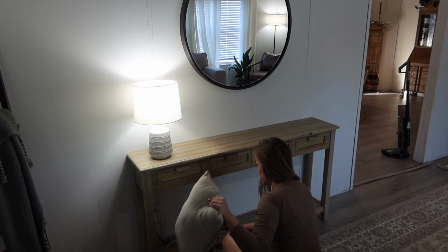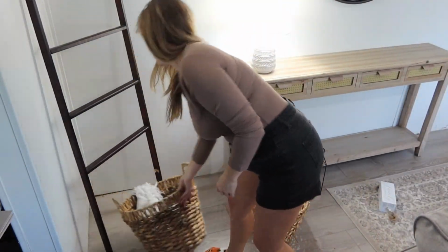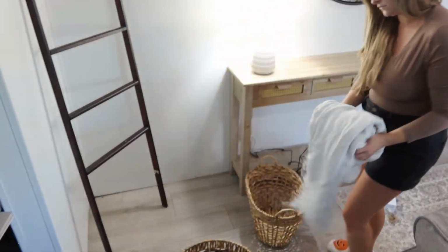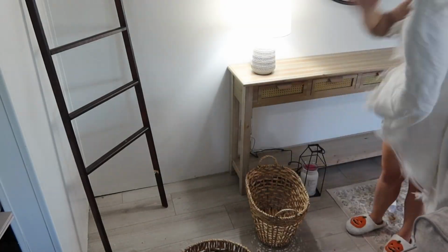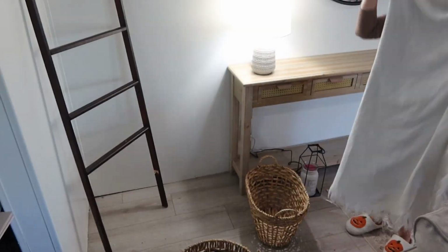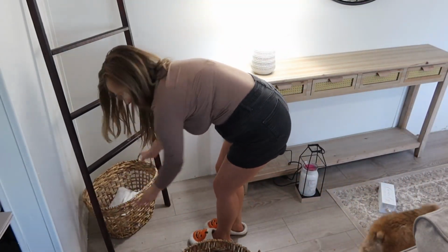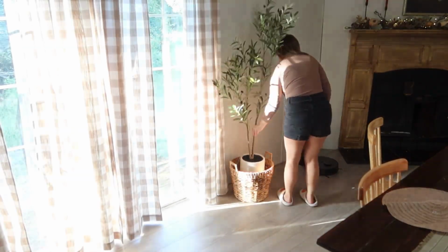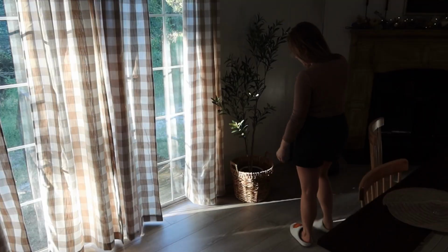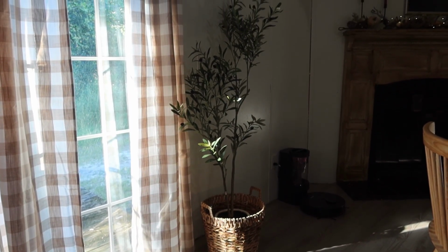I'm gonna go. So this basket that's under my blanket ladder, I've been using that to put extra blankets in, but I'm actually going to use that today for my new olive tree. I've been on the hunt for a basket for my olive tree at the thrift store, but I have yet to find one. And then today when I was cleaning, I had the idea just to use this one that I've been using for blankets. So I'm just going to use that for my olive tree, and I love how that elevated the olive tree.